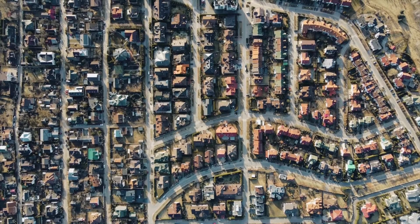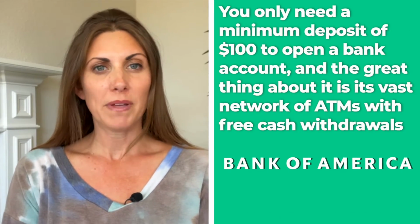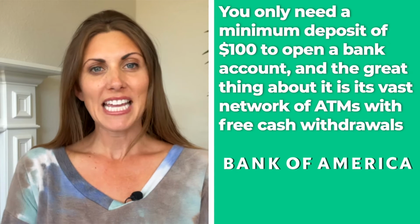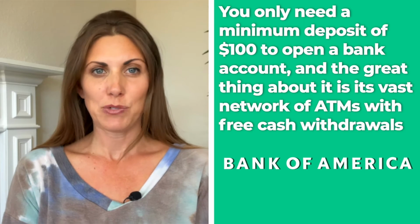Next up, Bank of America. Bank of America is already one of the most popular banks in the world for consumers, and it's equally as great when it comes to real estate investors. You only need a minimum deposit of $100 to open a bank account, and the great thing about it is its vast network of ATMs with free cash withdrawals.